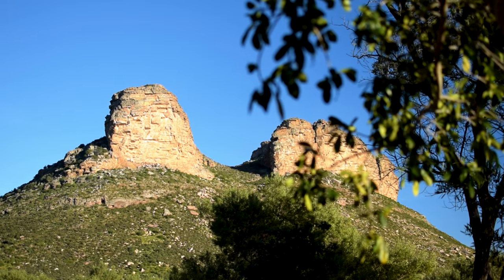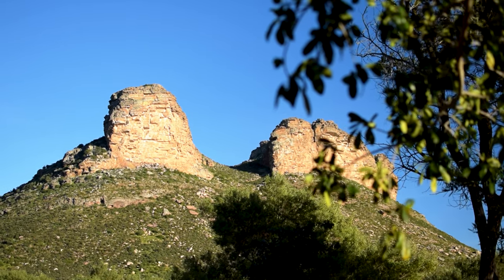Morning, welcome. We are at Klein Tafelberg this weekend, 4x4ing and camping over here. This is my first time here as well, so it'll be the first time doing this 4x4ing route. Apparently it's quite interesting, so we'll see if I get stuck, probably.